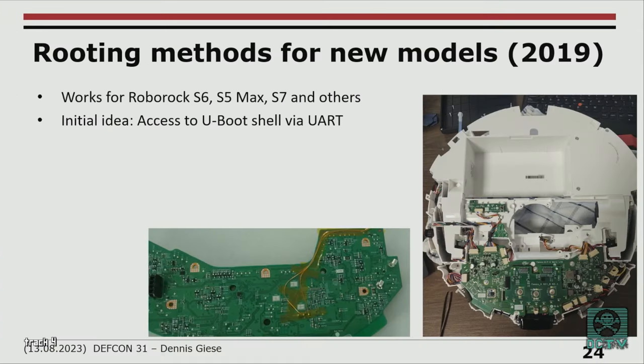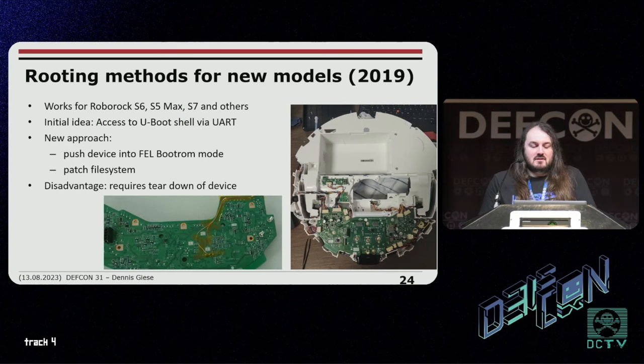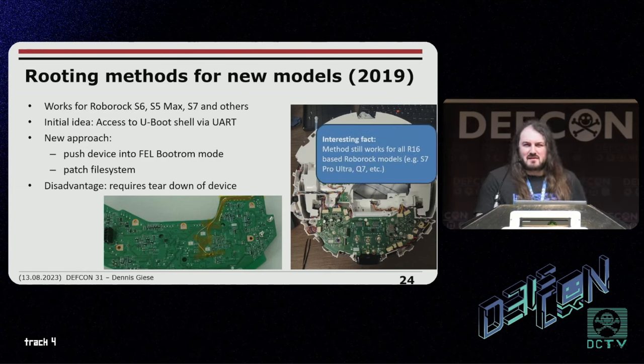And do the Uber shelfing, which you can do for many, many devices, to get root access. And developed a method where you can basically bring the device in boot mode, just start to patch the system from there. The disadvantage was obviously we need to disassemble it, which is kind of a problem. One of the interesting facts is this method still works today for many, many devices which are based on the Allwinner R16 chipset. So even if you buy today a newer Roborock Q7, it still works for whatever reason. So that's a good thing.